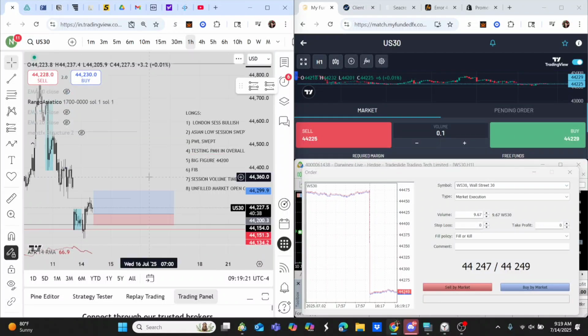So all I'm waiting for right now is for 9:30, because I wait for 9:30 to look for opportunities. Right now I'm looking for potential longs, but we're gonna see what 9:30 is hitting for to see if I even place a trade or not.